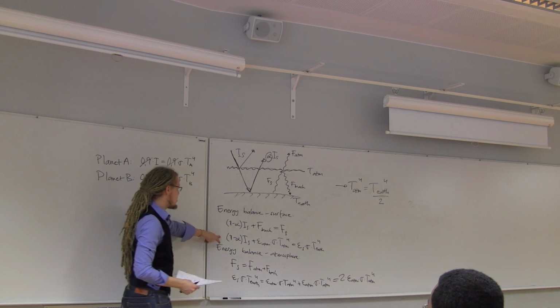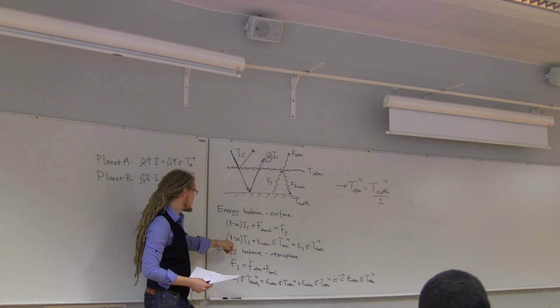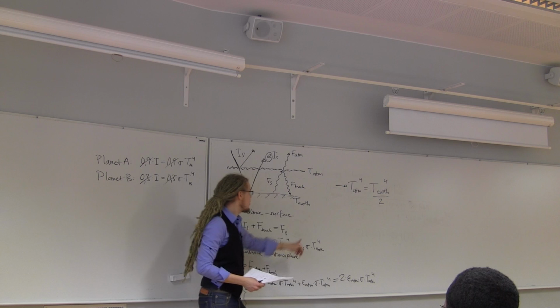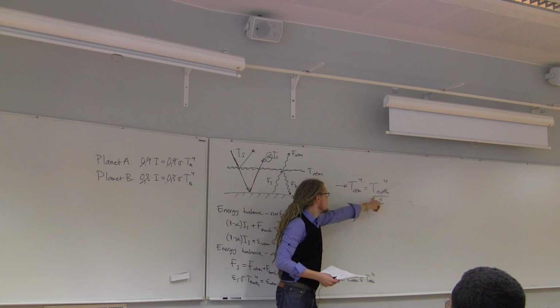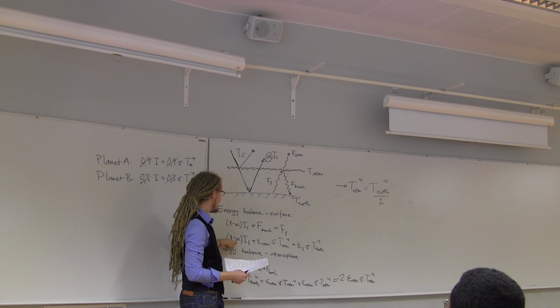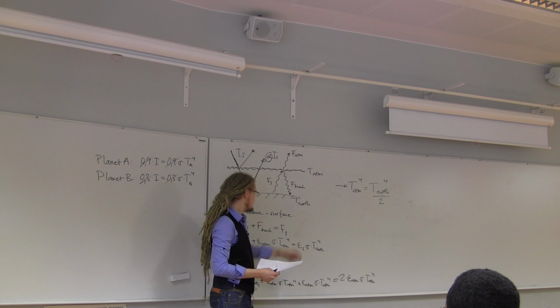What we can do now is plug in. In the energy balance for the surface we have both the temperature of the atmosphere and the temperature of the Earth. If we want to figure out the temperature of the Earth, we know that the temperature of the atmosphere to the power of 4 equals the temperature of the Earth to the power of 4 divided by 2. Then we can actually solve this, because we know alpha, we know IS, we say this is 1, and so on.